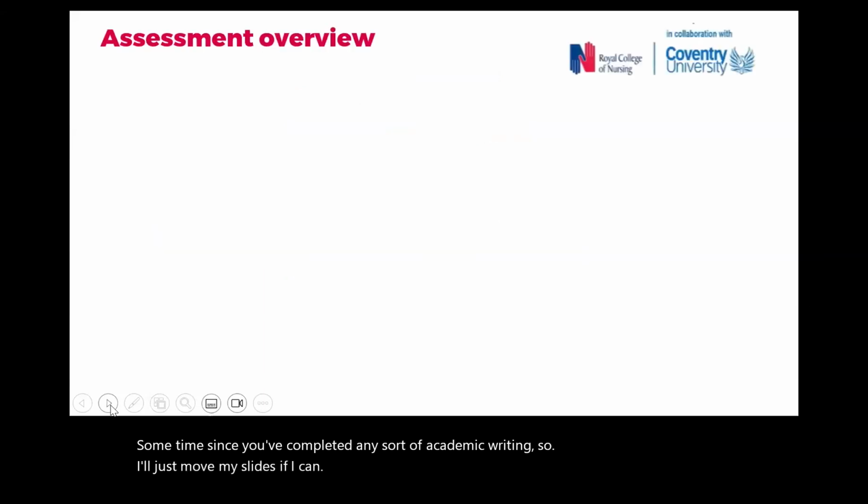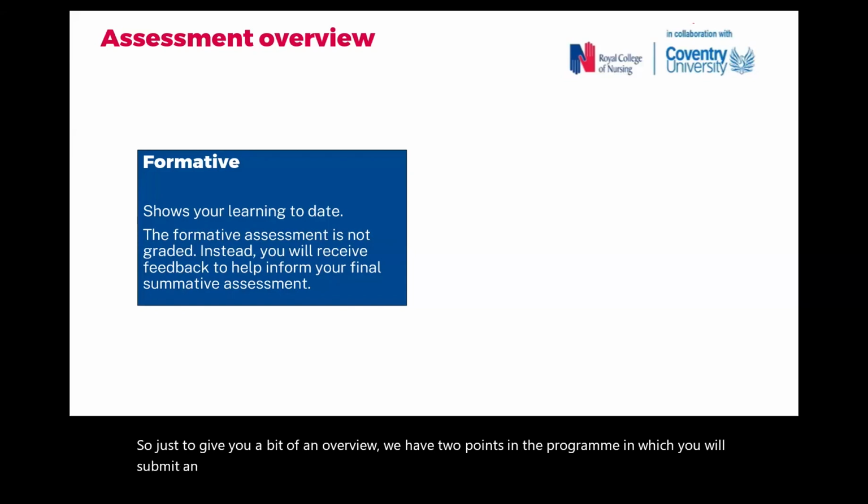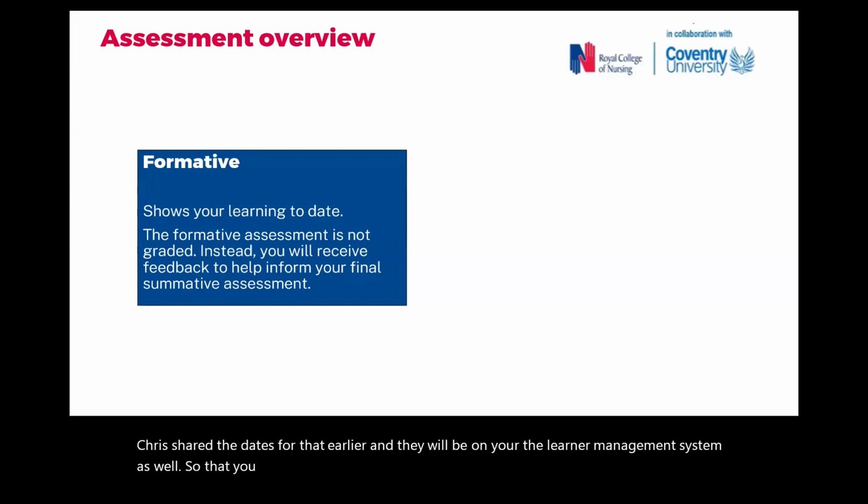So just to give you a bit of an overview, we have 2 points in the programme in which you will submit an assessment. The first one of those is the formative assessment, and Chris shared the dates for that earlier, and they will be on the learner management system as well, so that you can have those dates if you've not written them down, or you'll forget.